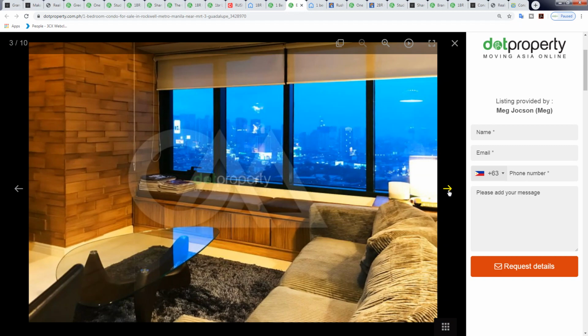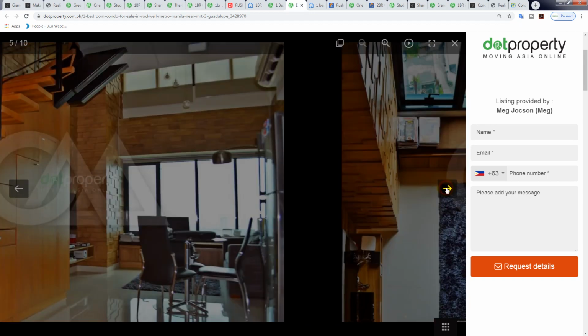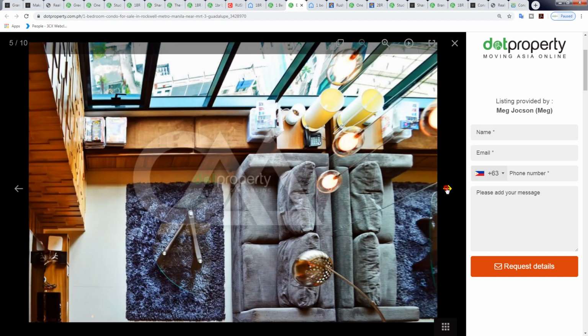Oh, it's a dream. And look at that view. And I like Rockwell because it's in between Makati and Ortigas. It's good for traveling. And just, that extra bit of size being 52 square meters just feels so much bigger. That is the dream unit. The dream loft.